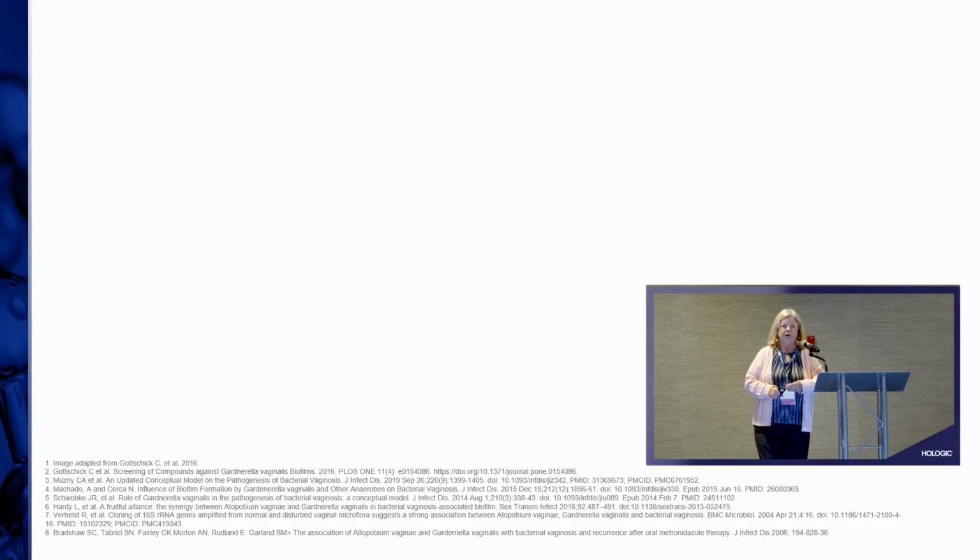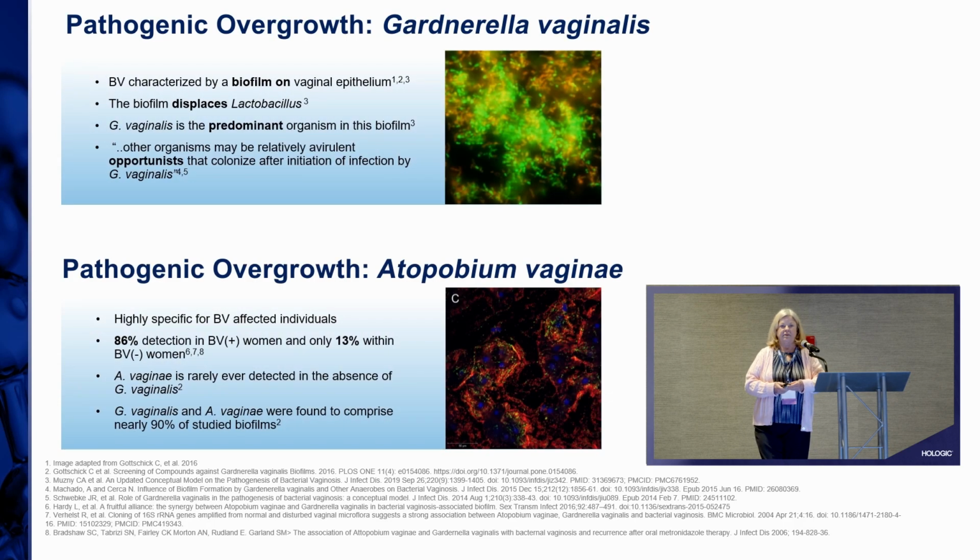Somebody may ask me, well, what causes BV? Everybody asks me what causes BV, especially the patients. They want to know, how did I get this and what is it? But I think our best understanding right now is that Gardnerella has come back into favor as the keystone pathogen, and in my opinion, may be sexually transmitted. Once it gets in there, it alters the vaginal environment. It reduces the redox potential, increases pH, which is unfavorable to lactobacilli and very favorable to strict anaerobes. And that then results in the BV biofilm.